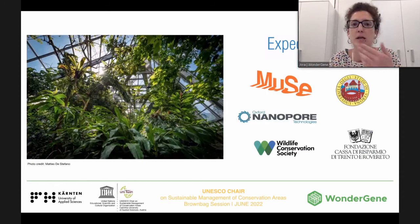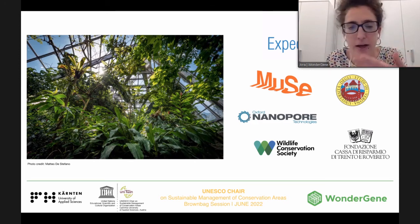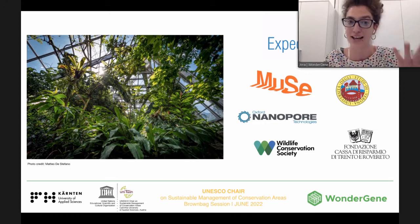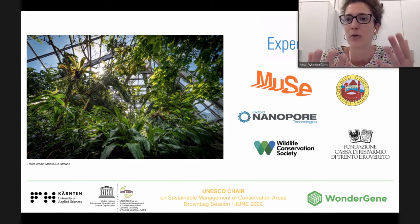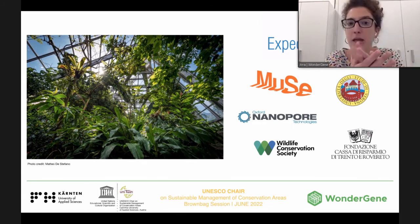So for this reason, we decided to start a project. The name of the project was Expedition Lab. The idea of this project was to be able to perform a genetic analysis directly in the field in tropical forests in Africa. Here you are seeing a picture of the tropical greenhouse that the MUSE has. I put it here because it was a fundamental part for developing my project, because I used it as a lab test for testing all the equipment and all the reagents that I have to bring with me in the field, in reality. I test them here because the environmental conditions are the same.